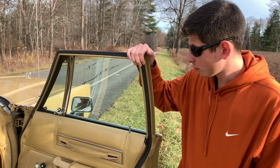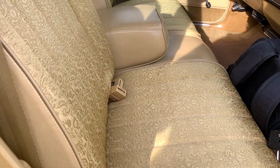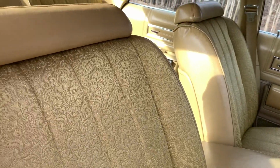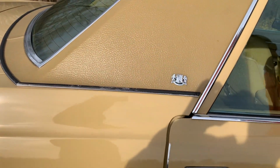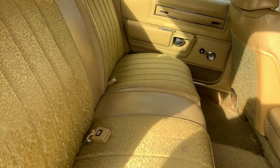I mean, look at it. It's brand new in there. It is. It's fantastic. The seats are a little different. I don't know if it's like a floral pattern. Yeah, isn't it funny? If you want to unlock the back door, you can take a look back there too. I don't think it was ever sat in back there. It's funny, we seem to have that theme. We had that with the Mustang also. Yeah, the back seats, gosh, it's like brand new.